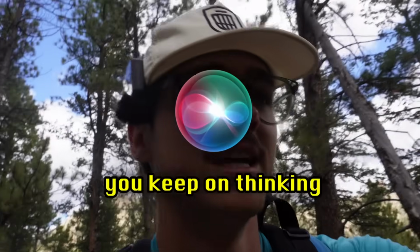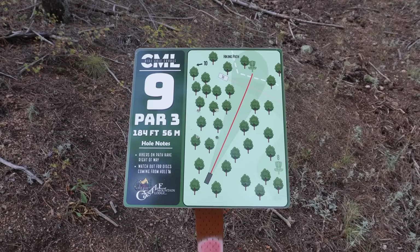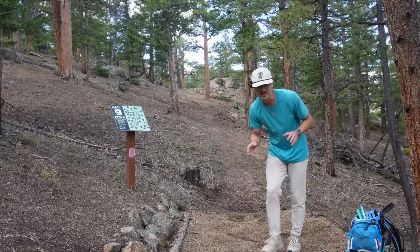Course record, looking much more doable. You keep on thinking that, buddy. Hole 9, 184 feet up there. Miss it. We should still have a putt.